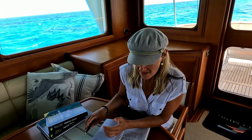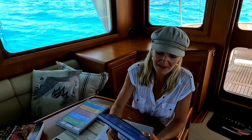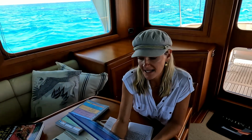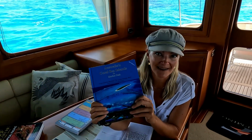While we're sitting out somewhere there, we tend to dive into learning about the areas we're in, the fish we've seen, the creatures below the ocean and so on. It's worth mentioning this fabulous book by Peter Sayer. It's Australia's Coral Sea Islands and Marine Park. He's done a complete guide of all the cays and reefs in the Coral Sea.